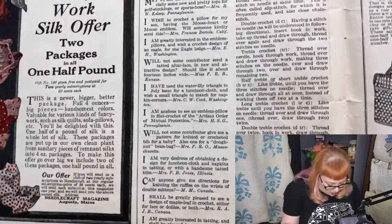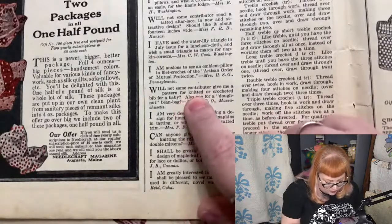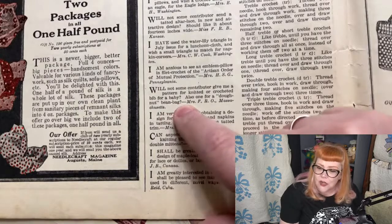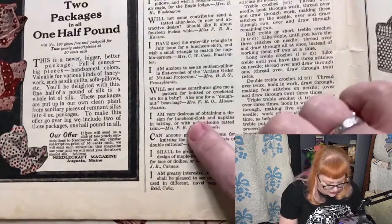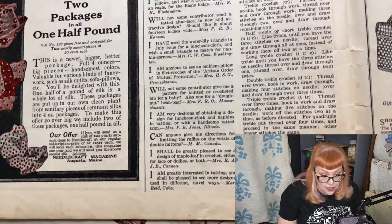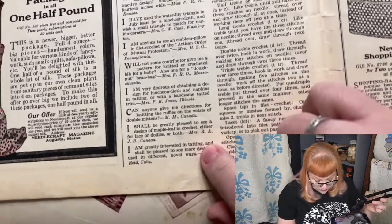Like, we should do this more often. Will not some contributor give me a pattern for knitted or crocheted bibs for babies? Also, one for a donut beanbag. A donut beanbag. I don't know what a donut beanbag is. I am very desirous of obtaining a design for luncheon cloth and napkins in tatting or with a handsome tatted trim. Huh. I shall be greatly pleased to see a design of maple leaf in crochet, either for lace or doilies or both.